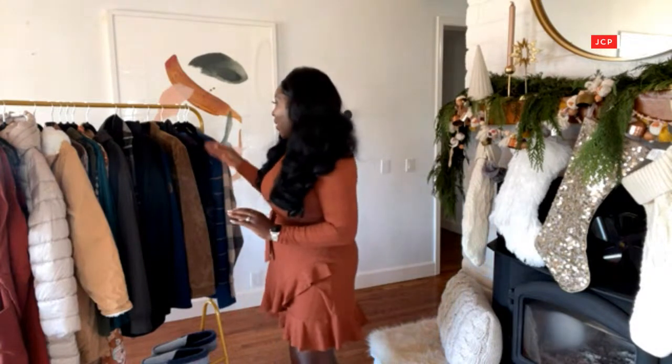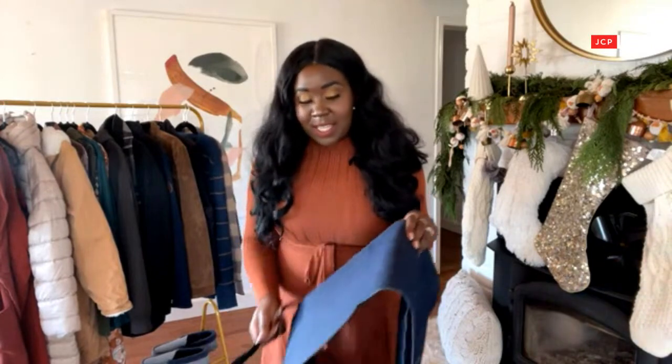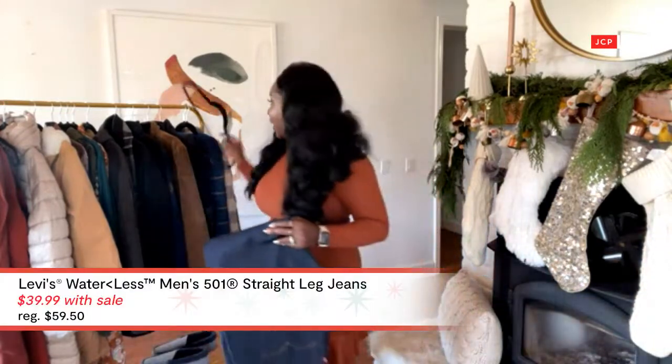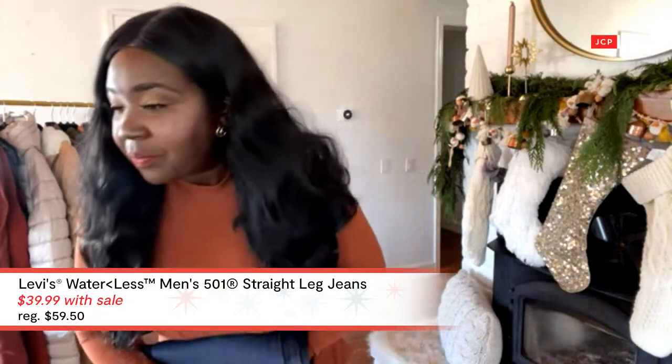So next up, again, I've been raving a lot about JCPenney and carrying Levi's. Levi's has been around forever, right? Decades and decades. Before I go on, I want to make sure I'm getting, does the suede jacket come in a different color?